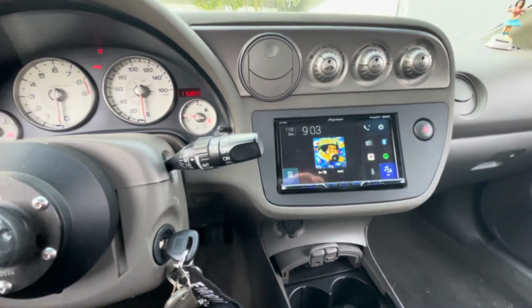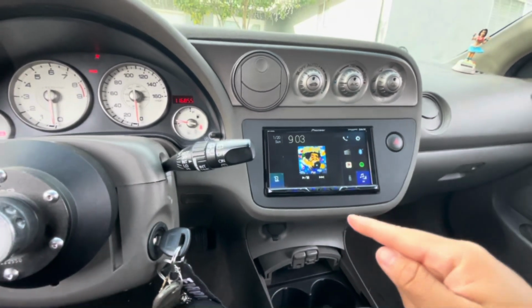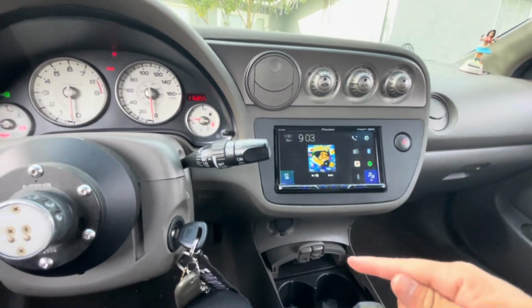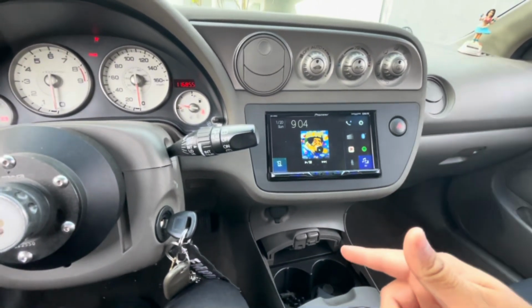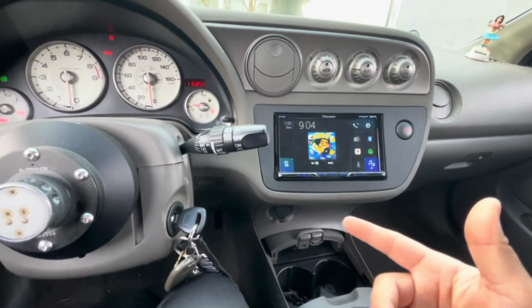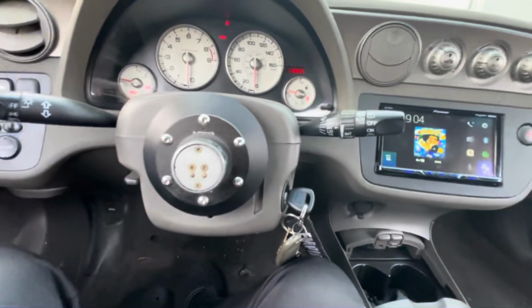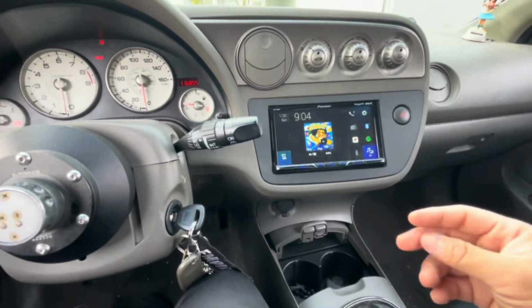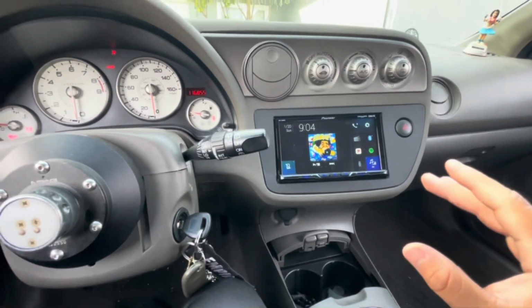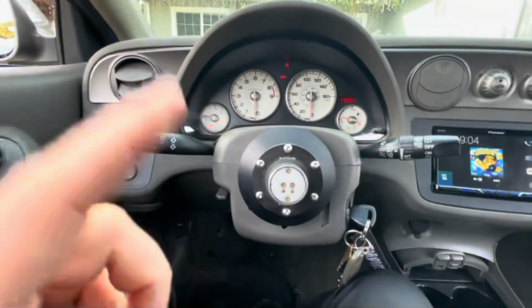Oh, it also comes with the mic. So when you call on your phone, you can use the mic to call. It also has a backup reverse camera input, which I didn't install because I don't really need it. And I also didn't install the mic because I don't need it either. It also comes with the buttons for the steering wheel. Didn't have that either because I have the quick release, so I don't need that.